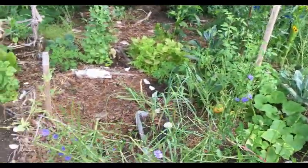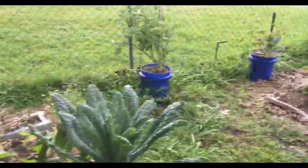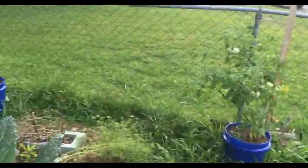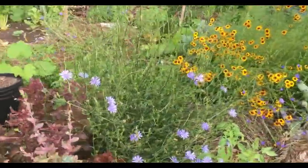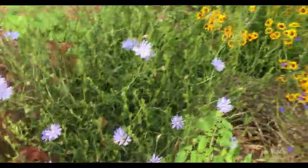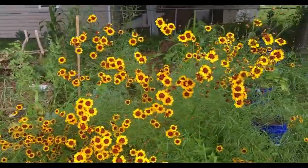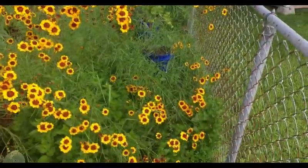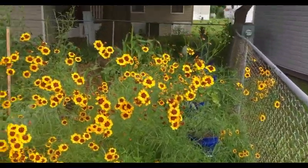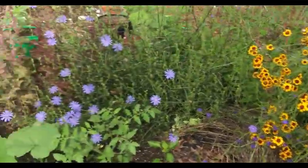Anyway, really glad y'all got to see that this morning. I've been telling everybody about the dandelion with the blue flowers, and everybody keeps looking at me like I'm nuts. So here it is. It's beautiful. Got some other wildflowers going on here. Planted all these from seed, just kind of going around the garden, tossing seed in places where I didn't really have crops growing.